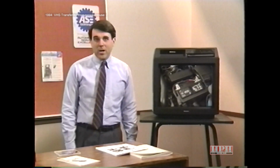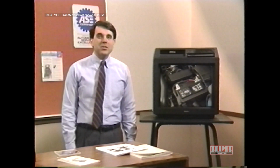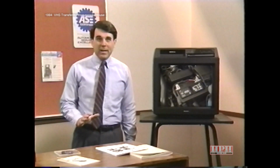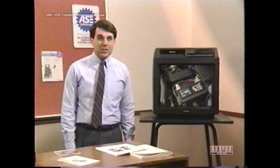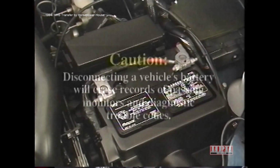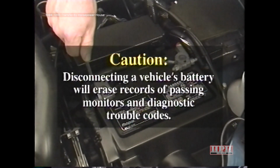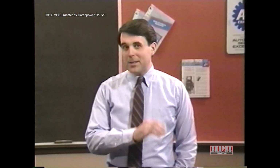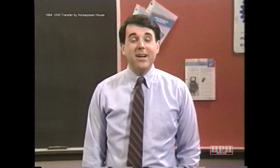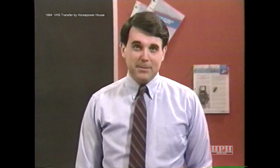Finally, you should be aware that in many states, before license plates can be issued, the vehicle must have run and passed all of the monitors at least once. Records of these passes are stored in the PCM, but be careful. Any time a vehicle's battery is disconnected, all records of passing monitors, as well as any diagnostic trouble codes, are erased. For the rest of this program, we're going to discuss the new scan tool, the DRB III. But before we move on, let's try this review question.